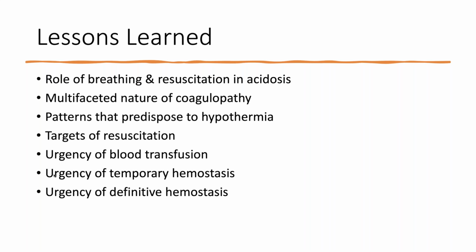Then we talked about the urgency of temporary hemostasis and the different adjuncts and skills that you guys possess in the pre-hospital arena to try to limit that ongoing blood loss. And then lastly, we talked about the urgency of definitive hemostasis, that even though we're giving you all of these tools, we need to optimize a way that we can do them efficiently, that we're not significantly lengthening the amount of time it takes to get from point of injury to the hospital.